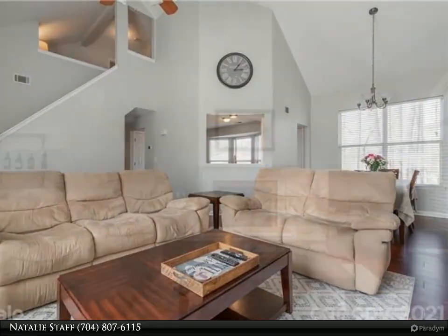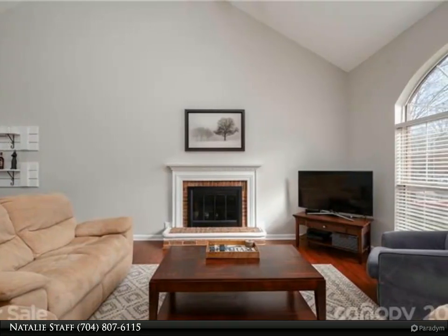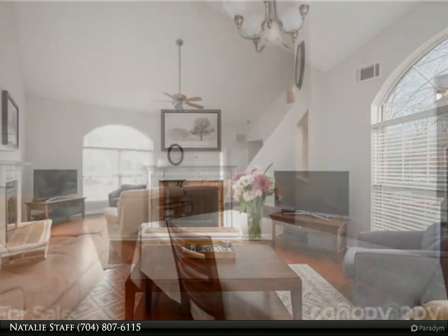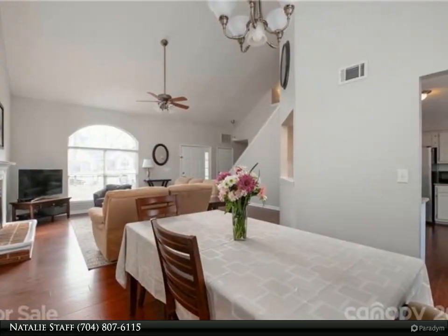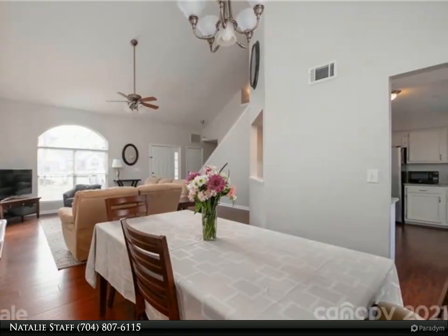Close to 485 and 77 freeways, Mountain Island Lake, less than a 20-minute drive to Uptown Charlotte and CLT Airport. Home has been very well maintained and loved. Come see for yourself and hurry, this one won't last long.